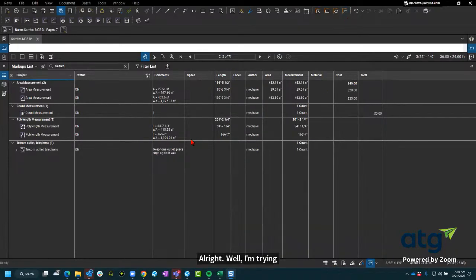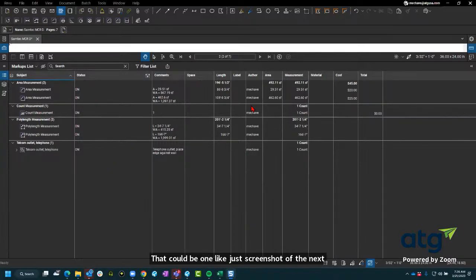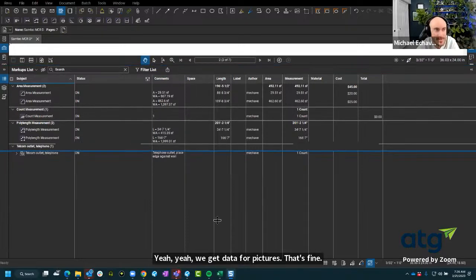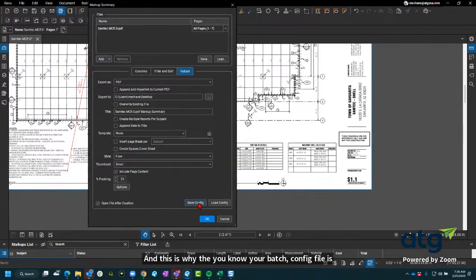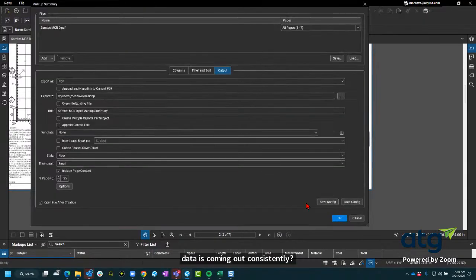That could be one, like just screenshot and then export. So yeah, we can get data from pictures. That's fine. I think we all want to do things in one click, right? And this is why your batch config file is so important. I talked about it when we were on a couple of weeks ago, but the batch config file, so that your data is coming out consistently, is so important, right?